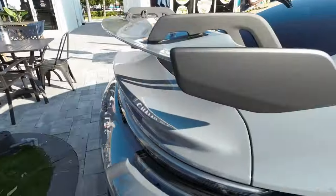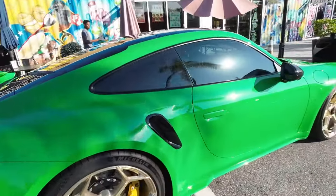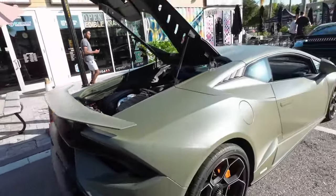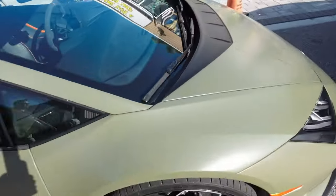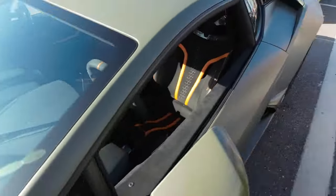Looking burnt. Center locks, anything else. 992 Turbo S, green on bronze. Look at the match of those colors. Those colors actually flow together. Lamborghini Huracan in this mad army green. LP642. Alcantara is everywhere. Actually, no, it's not even just a Huracan. It is a Huracan Tecnica. So you get it on camera over here. Tecnica, there you go.